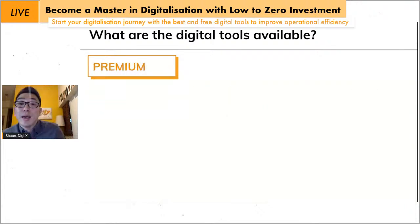The next one is premium. So there are a lot of premium options out there, I'm sure you know. A lot of the paid-for apps, paid-for tools, right? But Digi has always been adopting tools for many years. So digitalization, as I mentioned earlier, is no longer a choice. Digitalization right now is a need. So we have embarked on digitalization for a long, long time.